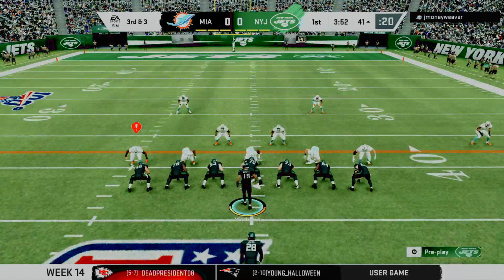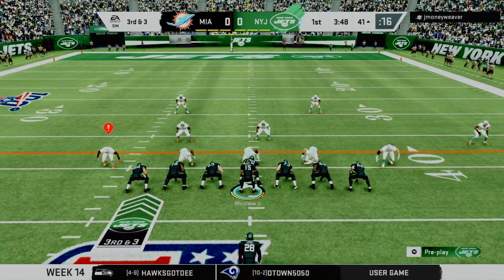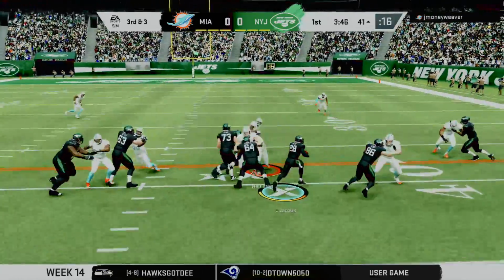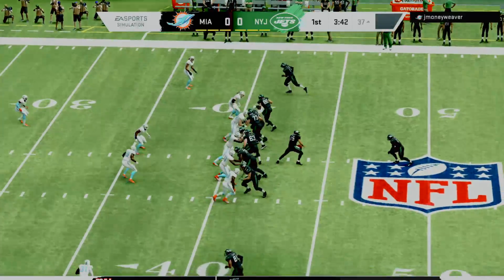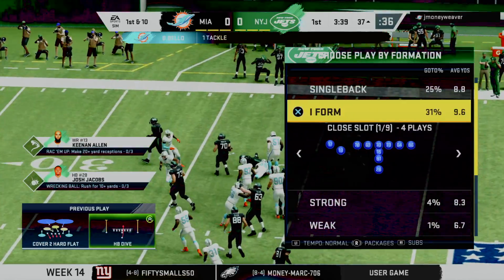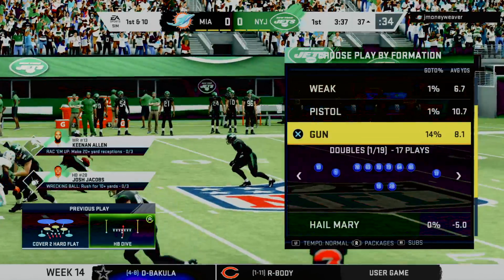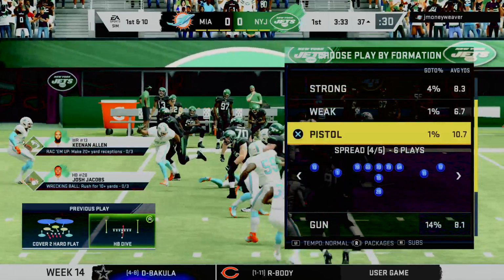A good chance this is 4-down territory if they're unable to convert. But right now looking at a 3rd and 3. Trying to run for it with Jacobs. And he will have a first down as they get him to the ground at the 37. Just 4 yards on the pickup, but that's good enough to extend the drive. First and 10 at the 37-yard line.